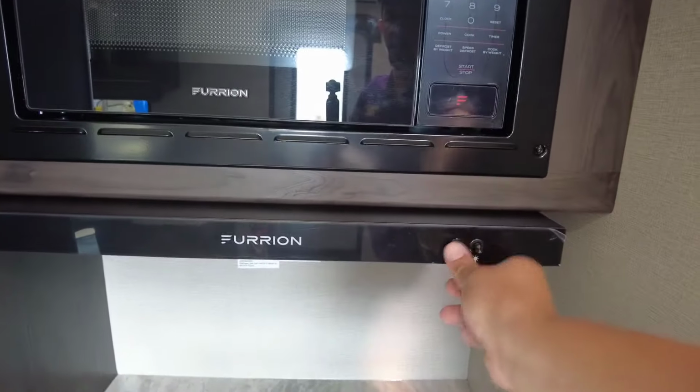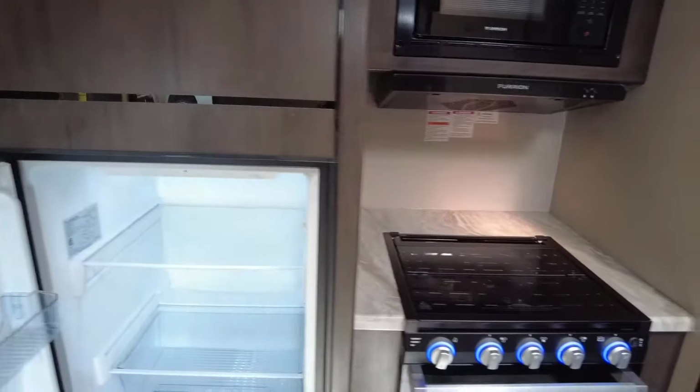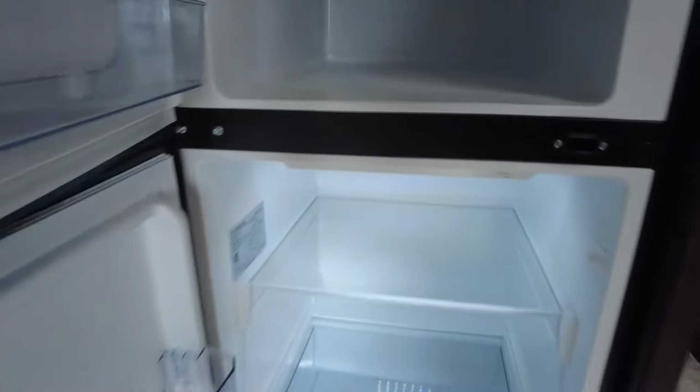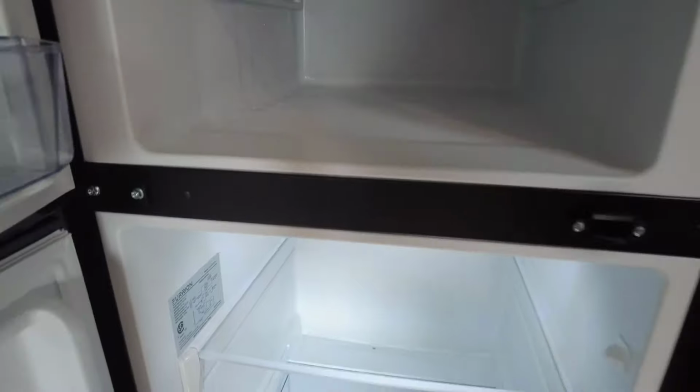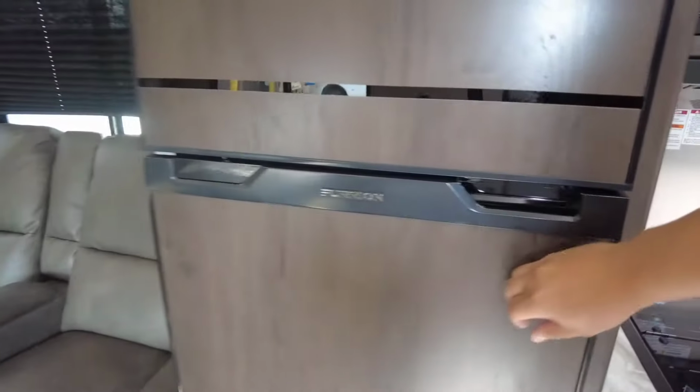You've got the overhead hood, so if you're burning the bacon in the morning, you've got your Furrion 12-volt 8 cubic foot refrigerator. This is nice, guys. I like this quite a bit. It's only been plugged in about 15 minutes, and I'd be very comfortable with putting my perishable items in there. That's a great feature to have.